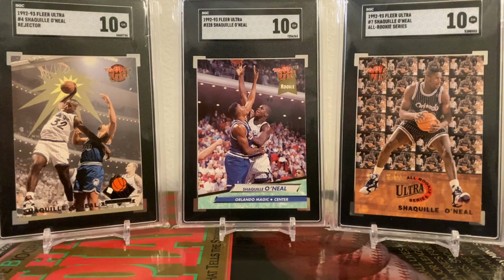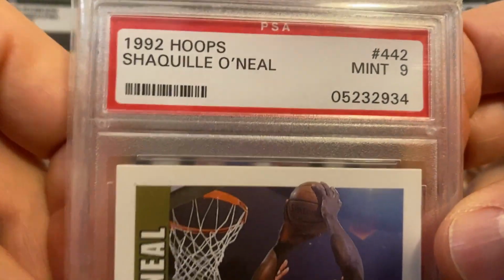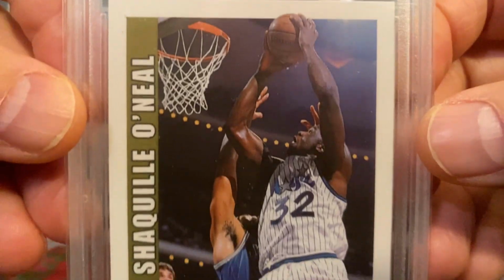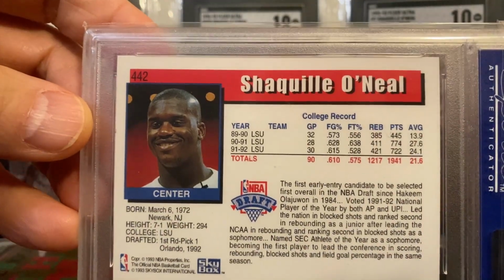Let's see. We are now moving to Hoops. So this is his base Hoops card. This is one I did buy many years ago. You can see the low serial number, but I did not send it in myself. I just bought it as a 9, and at least that's what I recall. I'm pretty sure this is one I bought many years ago.